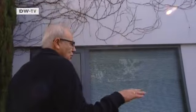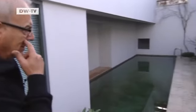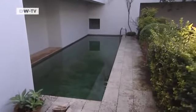We also have a small swimming pool. We've placed it a bit higher and hidden it behind the bushes so that the pool isn't too obtrusive, especially in the winter.